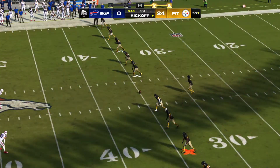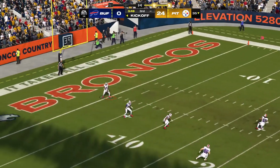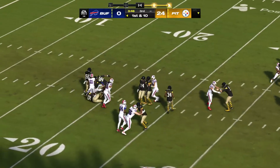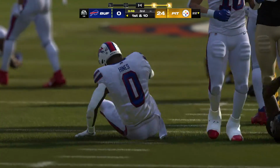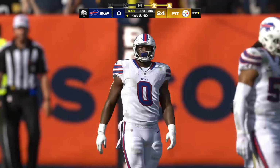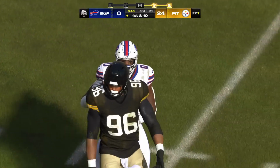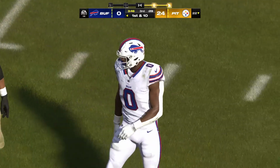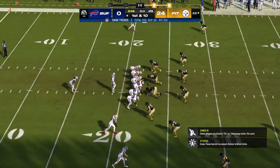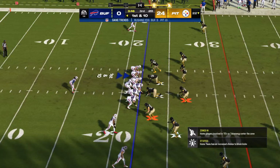Boswell now to kick it away after the touchdown. On the return, it's Nyheim Hines. And he returns this to the 22. So here's the Bills offense now. They get ready for their first possession of the second half. Allen and the Bills now with a 1st and 10 at their own 22.